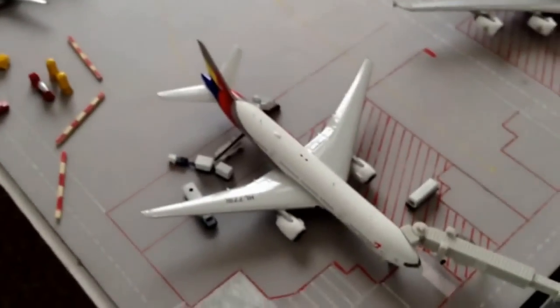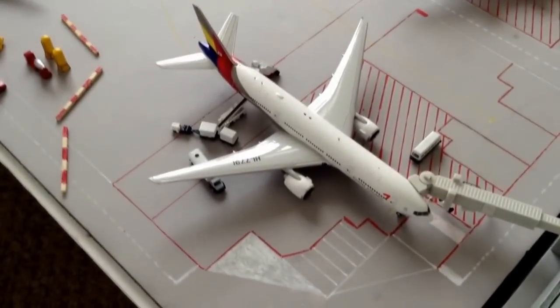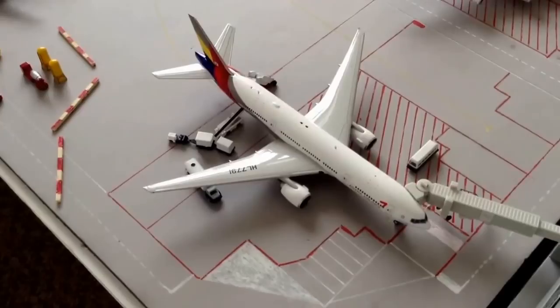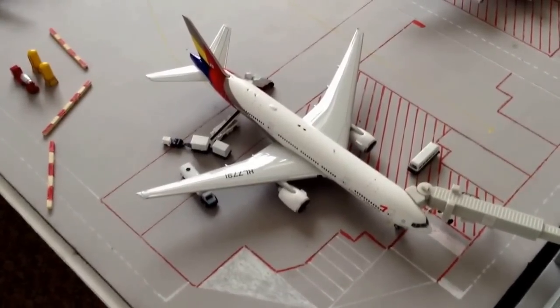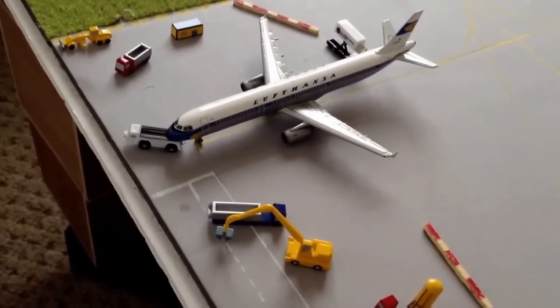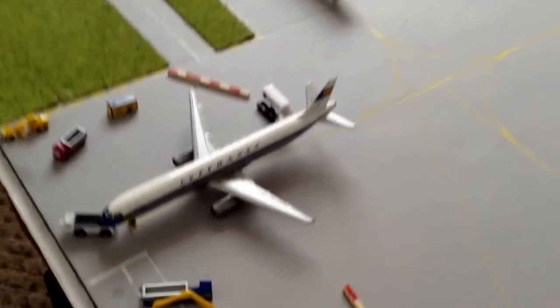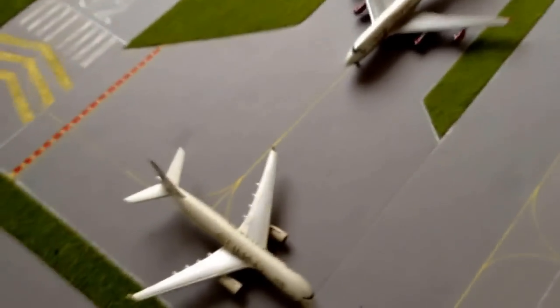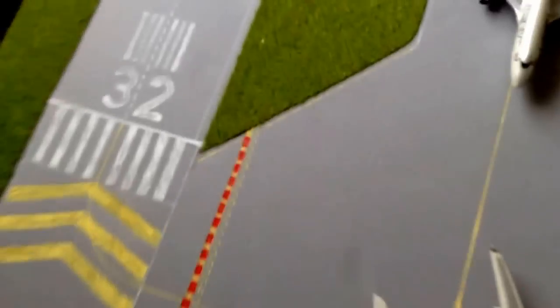We have our Asiana Airlines Boeing 777-200ER. This will be heading out to Kuala Lumpur. And our Lufthansa Airbus A321. This will be heading out to Frankfurt. So at the moment MN is particularly busy. It's during the rush hour. Sorry about this guys, just have to move around the airport.